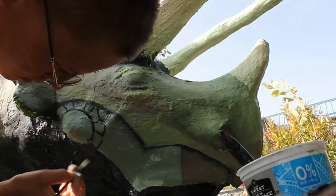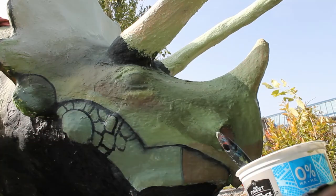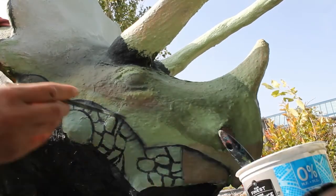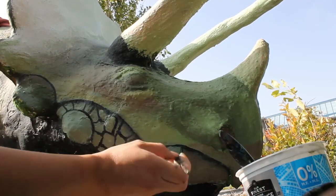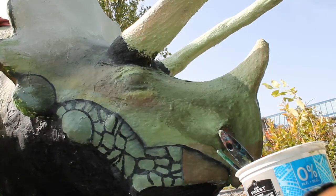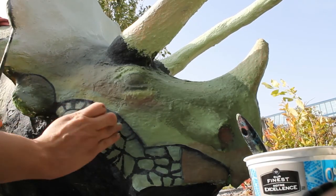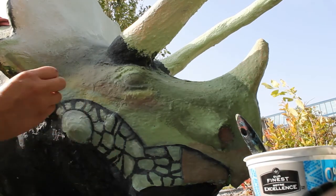Now, another way to make things look a little more realistic is to do some blending. If you look at anything in nature, it has blending to it. The shadows and the highlights are always blended in, so I wanted to add a bit of that. It's kind of like an airbrush thing, just going over it with a rather dry brush and feathering it out. That's the same effect that you would get with an airbrush.